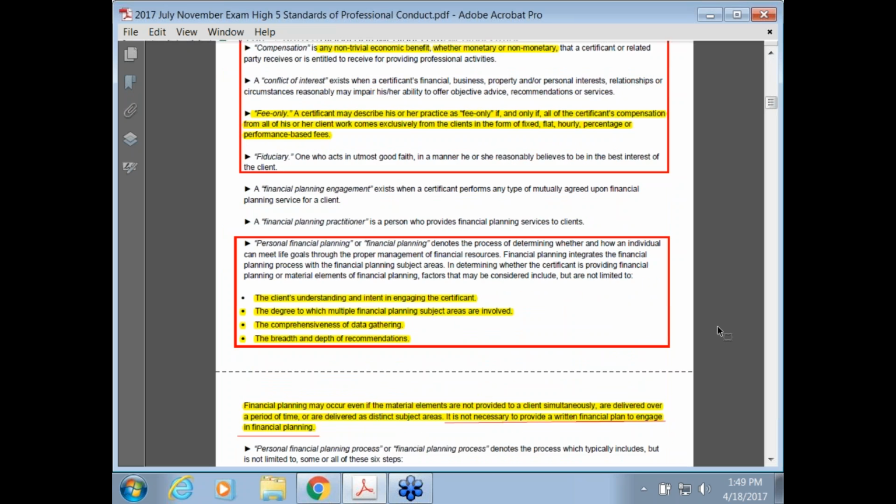Another big section right up front here is the definition of personal financial planning. I think you'll have some questions related to, is this a financial planning engagement? So you have to have a process to think that through. There are four things that you can work on remembering. Maybe these are flashcard notes or something. When you're asked that kind of question, we're looking at what was the client's understanding and intent. In the narrative description that you're given in the question or the case study facts, was it their intent to have a financial planning relationship with the planner being described?